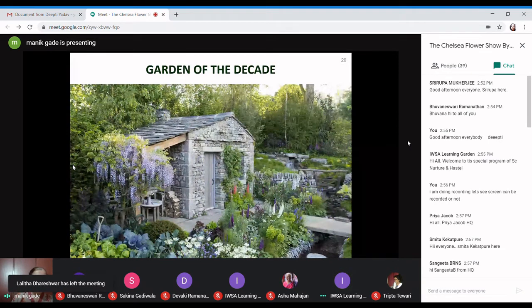There is a beautiful wisteria vine resting on the pillar beside a sit out. The total effect is picturesque and stunning. This year, like most of the other public events, Chelsea Flower Show turned into a virtual show. Many interesting programs were held and they were broadcasted by BBC during Chelsea Week. One of them was a Garden of the Decade competition. This garden was the recipient of this prestigious Garden of the Decade award.